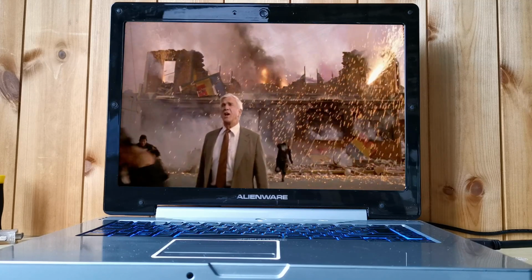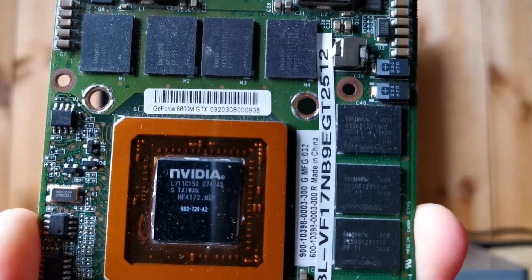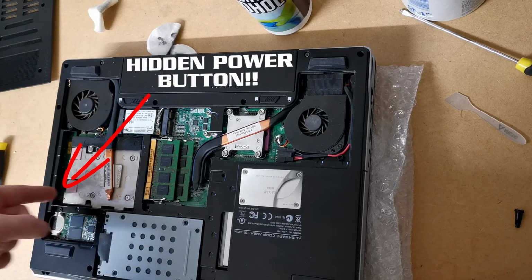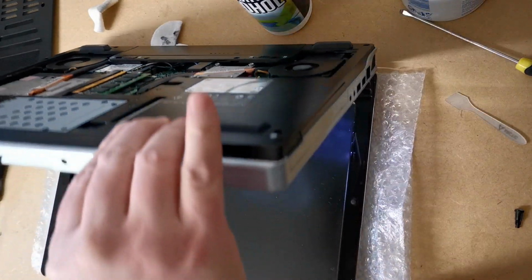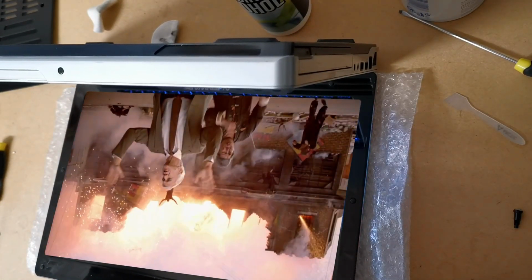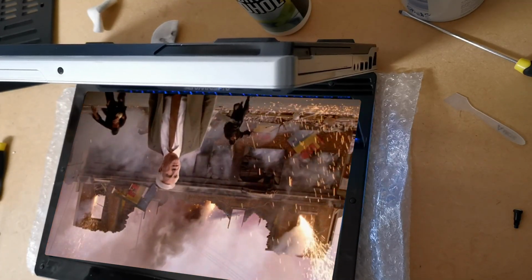Nothing to see here! I figured that meant the MXM graphics module was on its last legs, so I bought an 8800M GTX and an 8800M GT. On switching out for the 8800 GTX, I got absolutely nothing on screen, so I tried the backup 8800 GT. Again, nothing. Nothing to see here, please disperse!